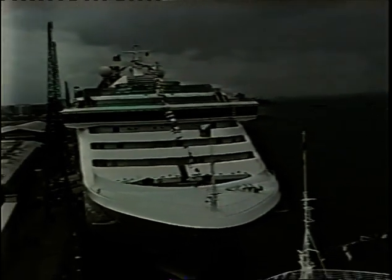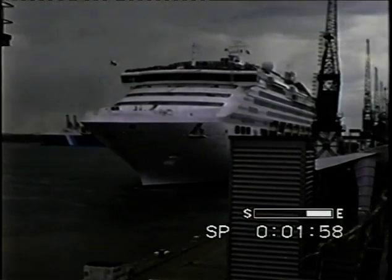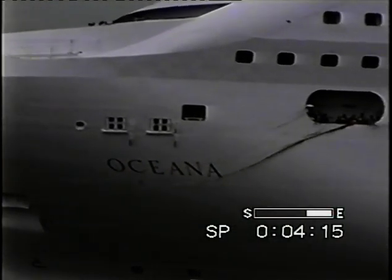Here we see Oceana and Adonis at their naming ceremony in Southampton. They were to be called the Two White Sisters, after the first two White Sisters, Strathnava and Strathaird. However, this particular partnership was not to last quite so long.